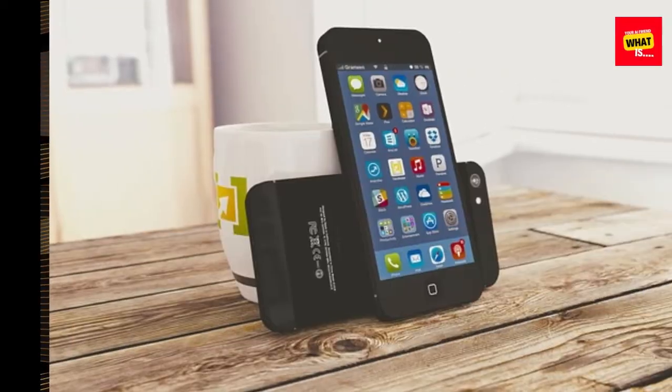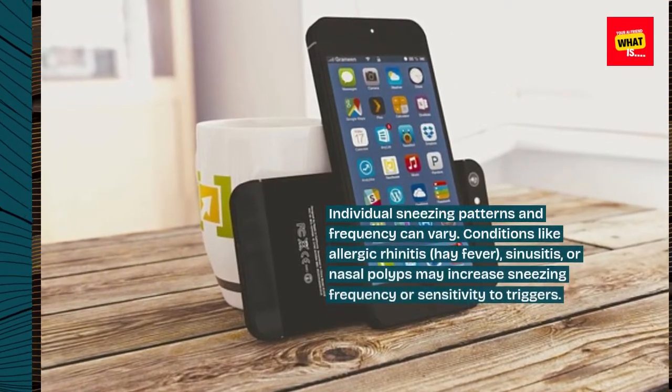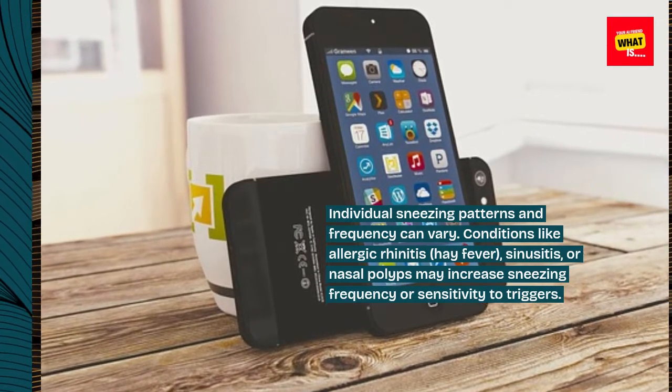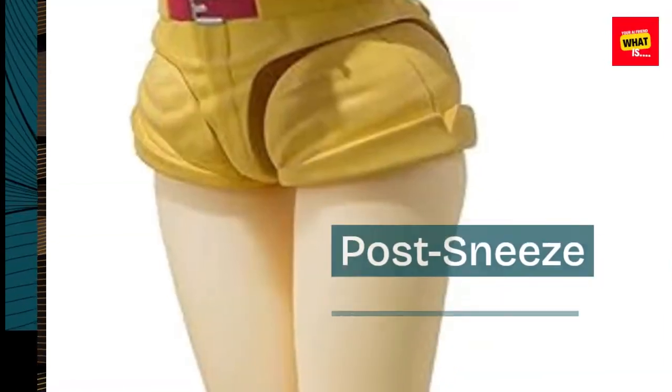Variations in conditions. Individual sneezing patterns and frequency can vary. Conditions like allergic rhinitis, hay fever, sinusitis, or nasal polyps may increase sneezing frequency or sensitivity to triggers.